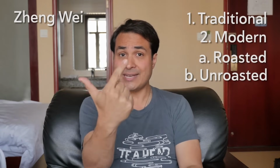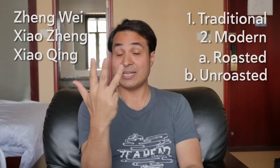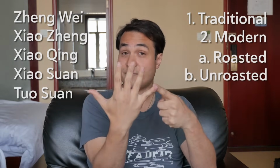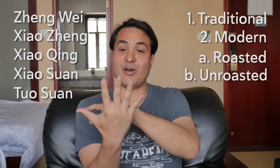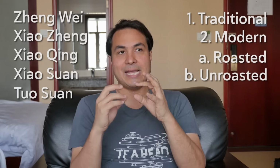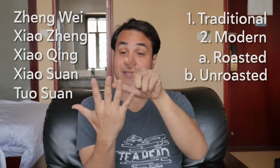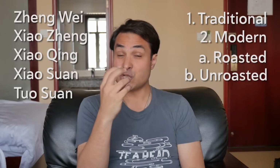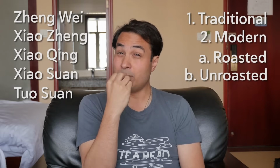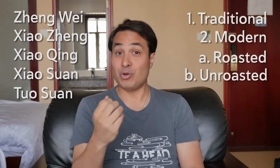So that's zhengwei. Next in line is xiaozheng. The next in line is xiaoqing. The next in line is xiaosuan, and the last is tuosuan, which is usually about 2 days after picking. So from the next morning to about 2 days after picking. And this gives them an EQ balance of flavors. In general, zhengwei is the most floral and creamy, and the longer it takes for them to fire the leaf means that the water has stayed in the leaves longer, and that generally makes the tea a little bit fresher, a little bit more green, and a little bit more sour. So the producers can control the balance of flavors depending on how long it takes for them to fire the tea. I told you it was complicated.